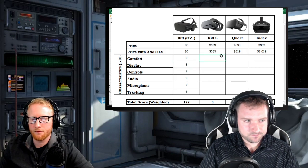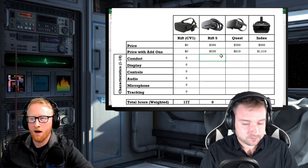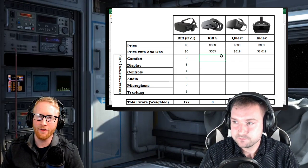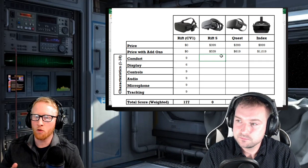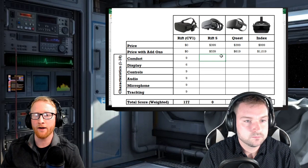So now Rift S, I hear, is very comfortable. We probably could give that a 10, correct? The problem with comfort is it's very subjective. It really depends on the person, their head shape. And most everybody says the Rift S is extremely comfortable. And I think it is comfortable. I think I still prefer the CV1 a little bit in comfort over the Rift S. But for the most part, it is a comfortable headset.